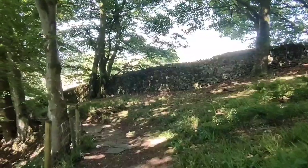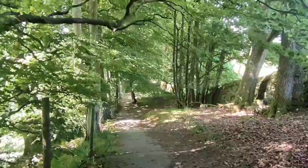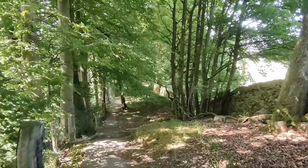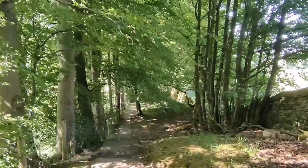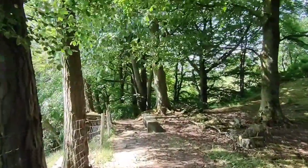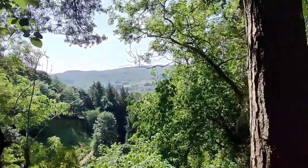Again, very picturesque. Lovely and cool. Lovely and shaded. Again, lovely shallow steps. Isn't this pretty? Right, there's a bench, and benches often have views. So let's have a look. Oh, that's a bit lovely.